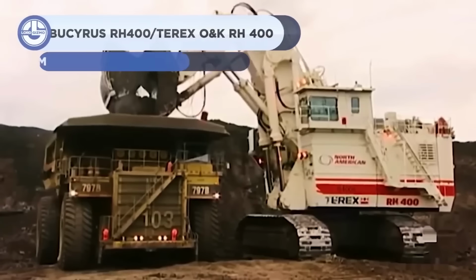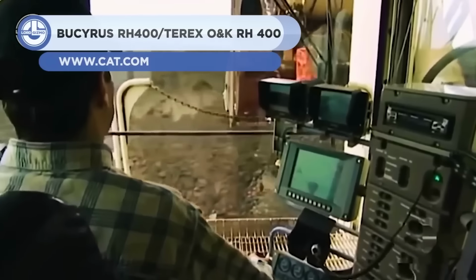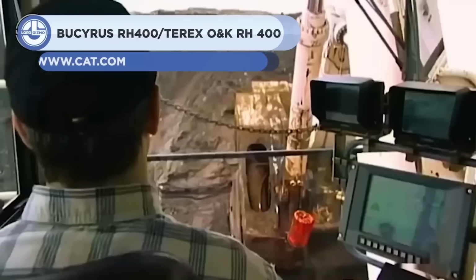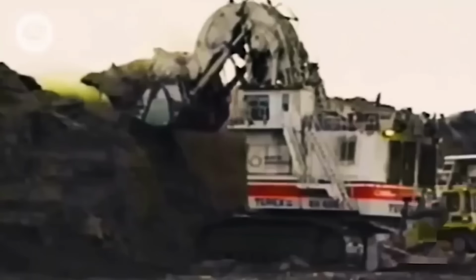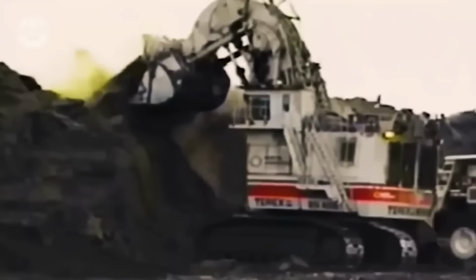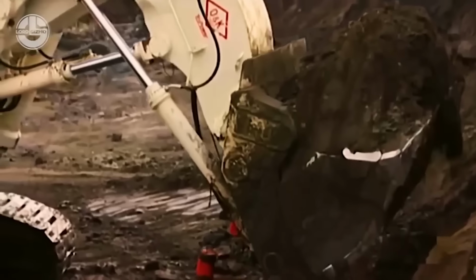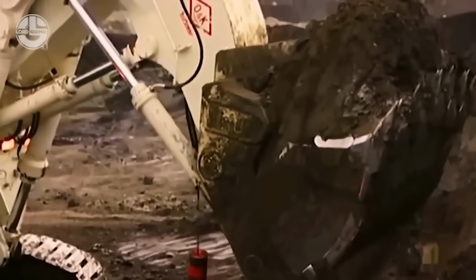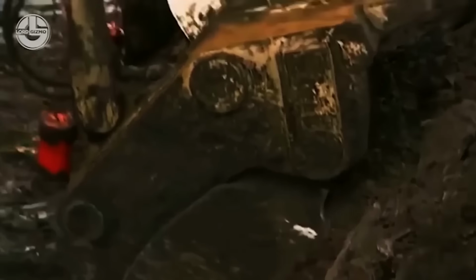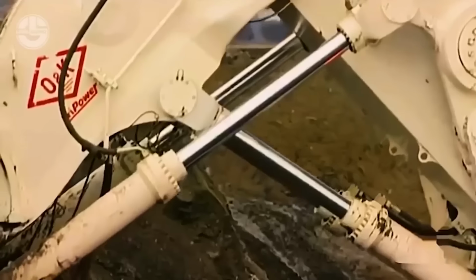The Bucyrus RH-400/Terex RH-400. You're now looking at the second largest hydraulic excavator in the world, which is 980 tons in weight. The first name of this behemoth was Terex RH-400. It was introduced in Germany in 1997. However, Terex sold its mining business to Bucyrus in 2010, and the model's identity has changed to the Bucyrus RH-400.